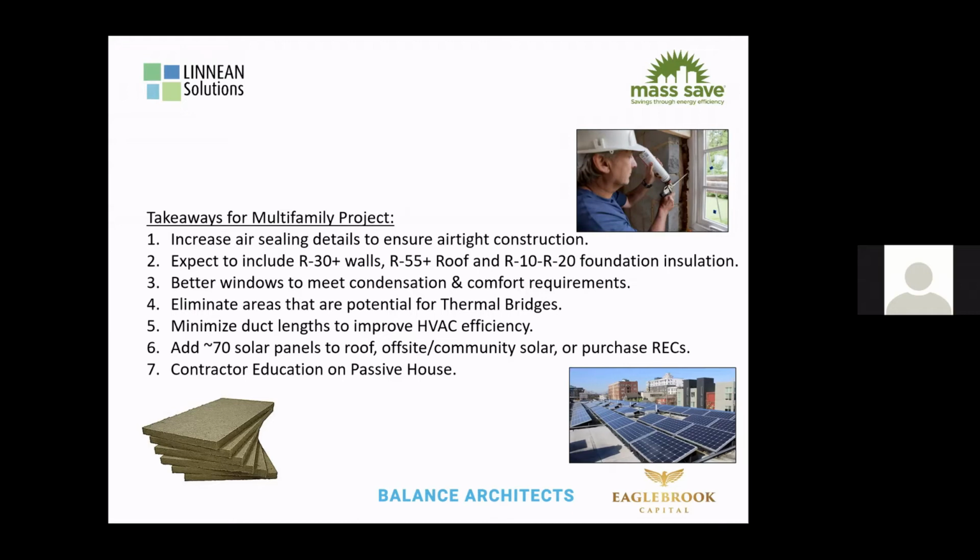Better windows. We needed to adjust those windows to meet the condensation and comfort requirements for FEIS Plus. We eliminated any potential thermal bridges in the balconies. And so that gives us a good airtight construction, continuous thermal envelope. And minimized duct lengths really improves the HVAC efficiency and has a big impact on the energy model. Often this isn't taken into consideration in some of the projects we've seen.